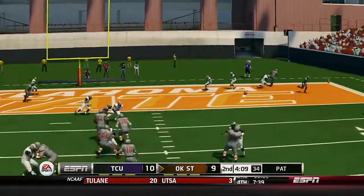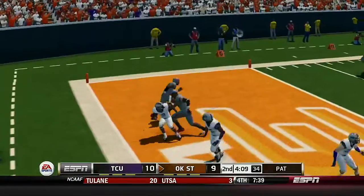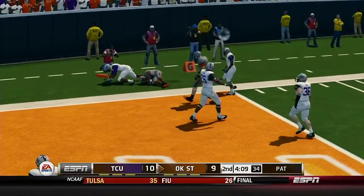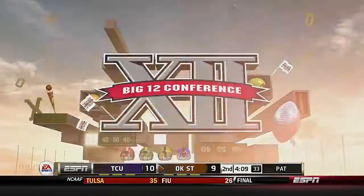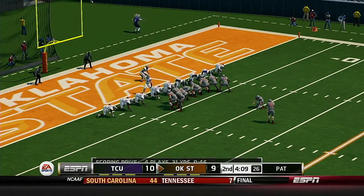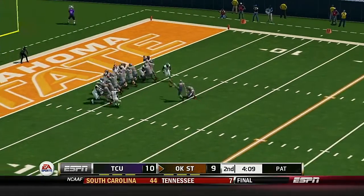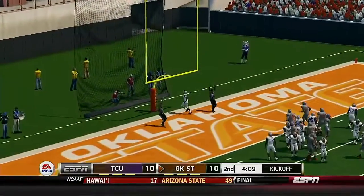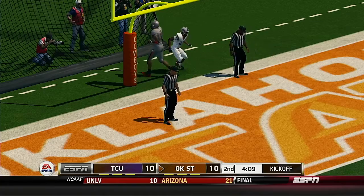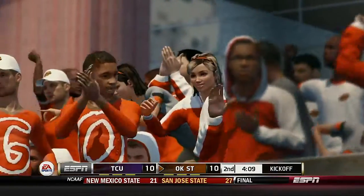So they go to the air, and they come away with 6, Kirk. And, Brad, I got to tell you, that's not an easy thing to do there. The defenses nowadays are so tough when you get inside the red zone. Here comes the kicker to try to tie this game up. And he adds the extra point. So a 4-play, 32-yard drive, and it's good for 7 points.